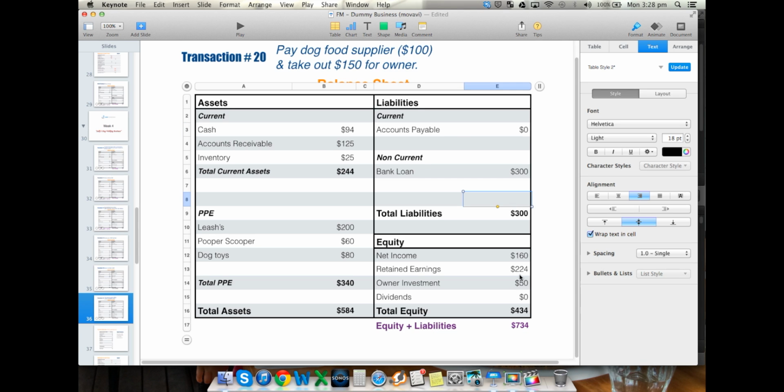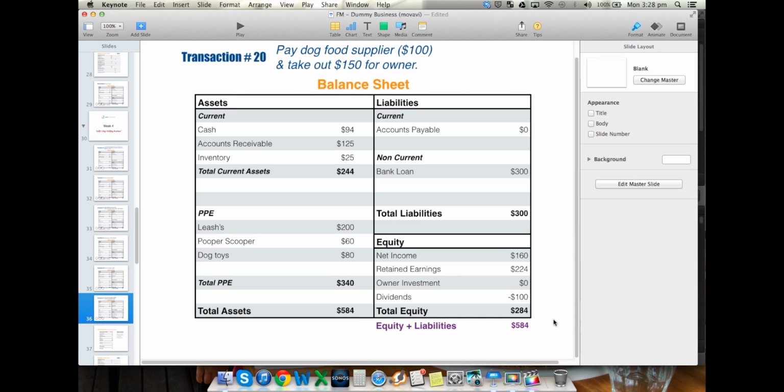And we know that for the $150 to Sally, $50 is going to come from here, from the owner investment. And we're going to issue a dividend of $100. Now this one's a little tricky. See if you got this one. It goes in as a negative number because we've issued the money out. Therefore, we can see that the assets is $584, equities plus liability also $584. We are in balance.